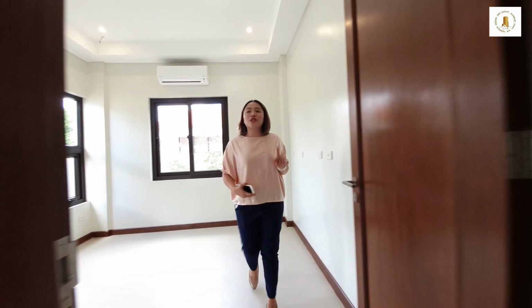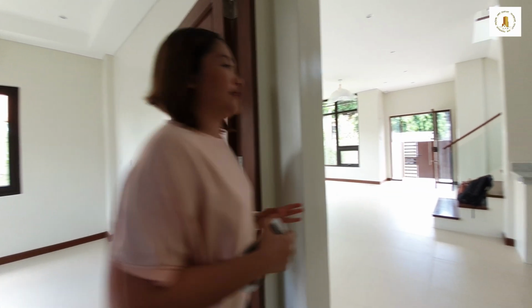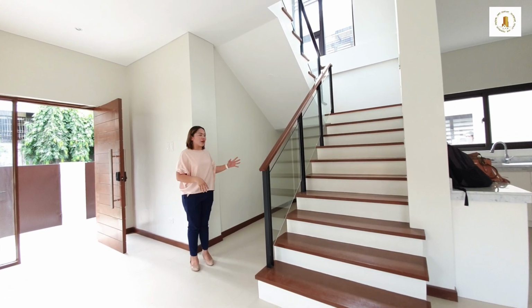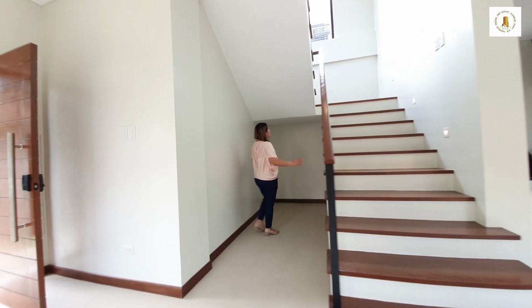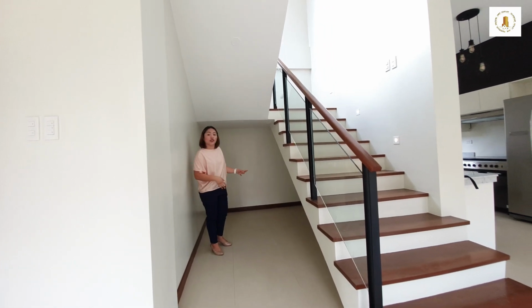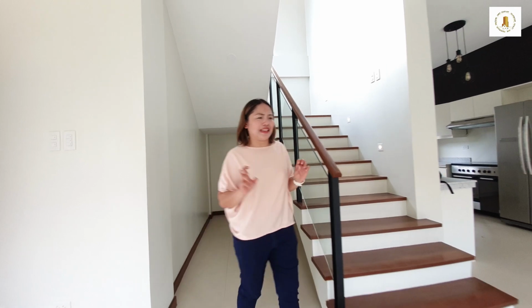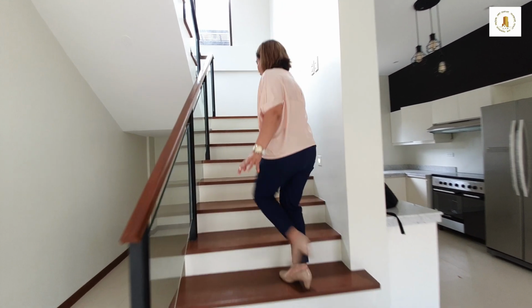Now let's go to the second floor, or the bedroom area. Before we go to the second floor, we can see here a space where you can put all your unnecessary stuff in the house, or you can make it a stock room, but just make it clean, not cluttered anyway. So let's go to the bedroom area.